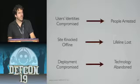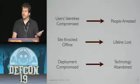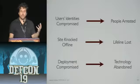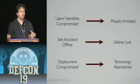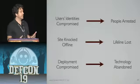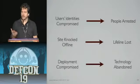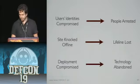The most grievous of which, and the one I'm most concerned about, is that if something significantly bad enough happens to one of these deployments, if it does get compromised and people do get hurt as a result of it, the big aid agencies, the ones who are best positioned to make use of this technology, will just stop using it. They'll label it as a liability and a risk, and it won't matter that there's lots of people on the ground who are broadcasting useful information because there won't be anyone there to hear it.